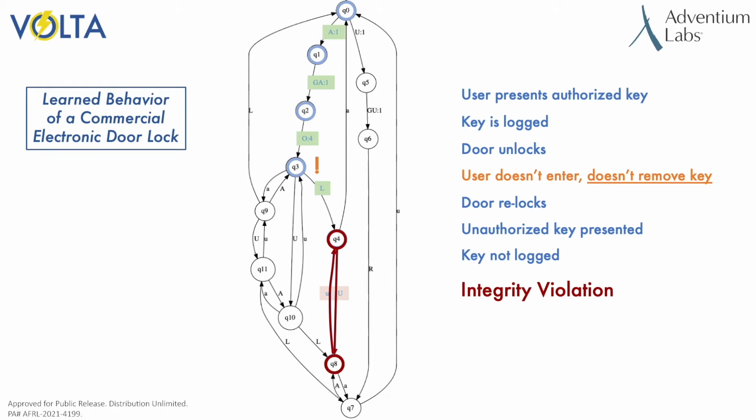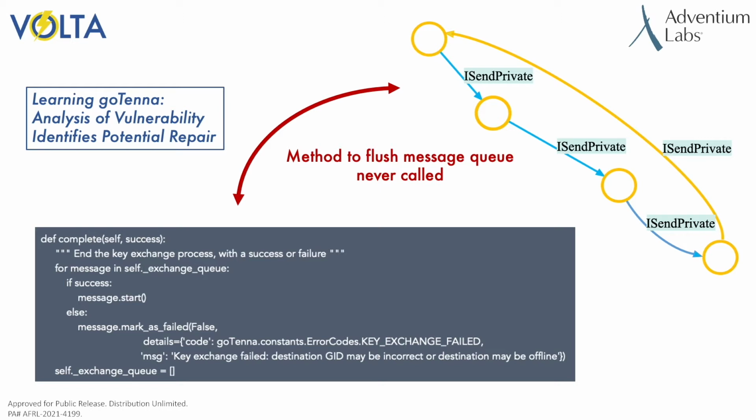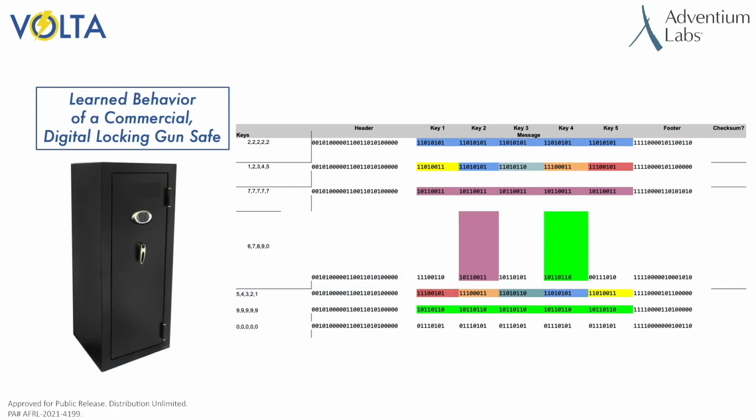In previous work, we have demonstrated the utility of VOLTA's timed automaton model, identifying timing-related flaws in a digital door lock system, detecting vulnerabilities in a fielded off-grid communications device called the GoTenna, and discovering an exploitable weakness in a safe with a digital lock.